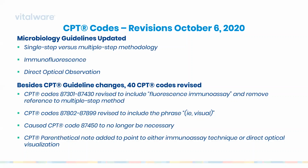removed the reference to a multi-step method. And then for the direct optical observation, that's where you can get your qualitative result by producing some type of a signal or a reaction chamber that can be interpreted visually. And the editorial panel said that this right now is only going to apply to the infectious disease codes and not drug testing codes. That's a different topic for a different day.